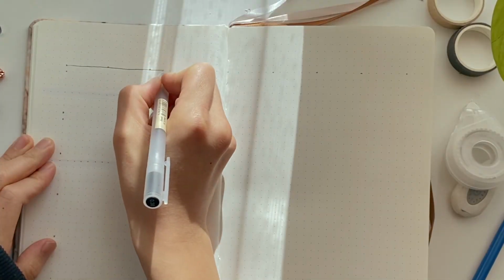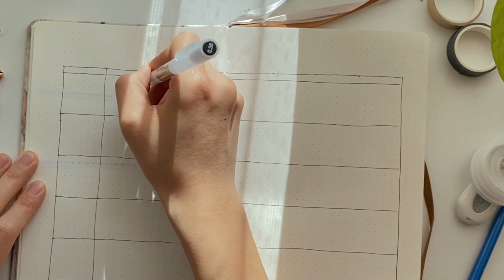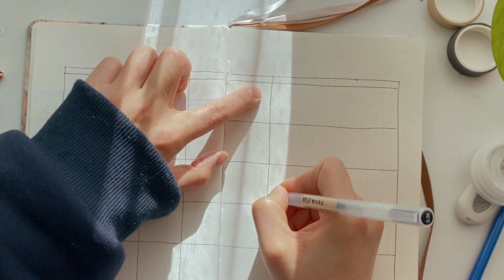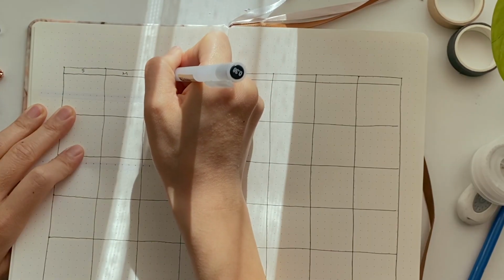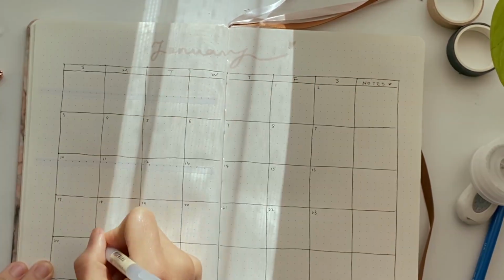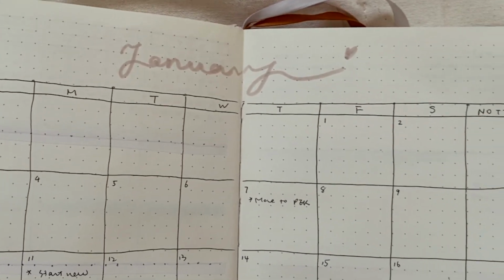I don't anticipate using the monthly spread a lot. It'll just be a quick reminder for important days and deadlines, and I'm mostly doing it because I enjoy drawing straight lines freehand. The biggest takeaway I got out of practicing Chinese calligraphy as a kid is that I can do this and also draw eyeliners really straight.